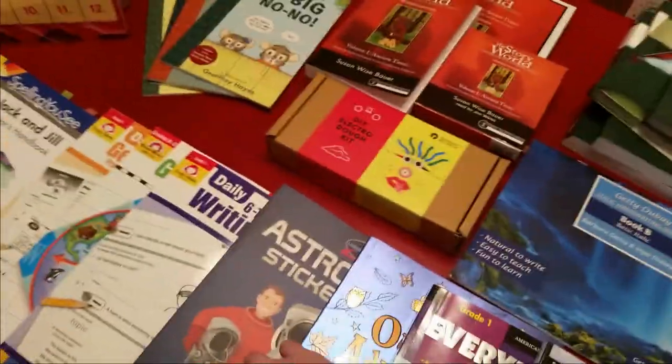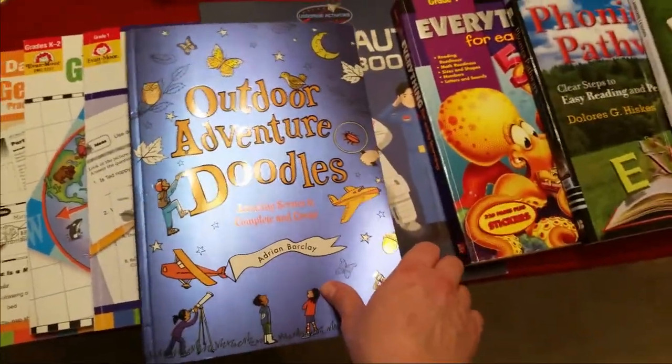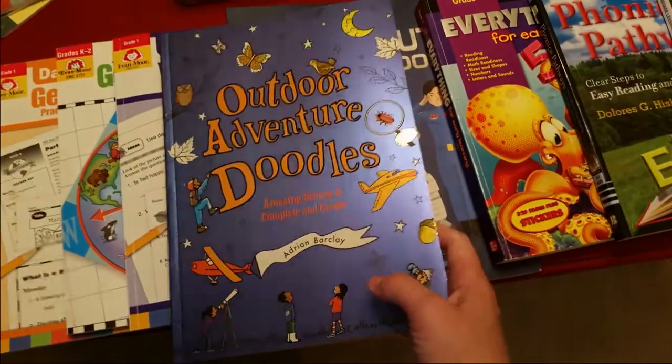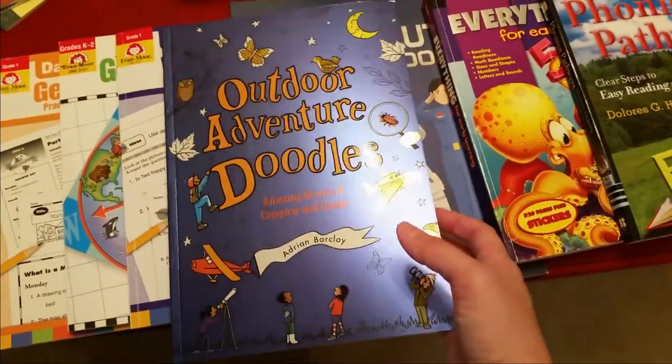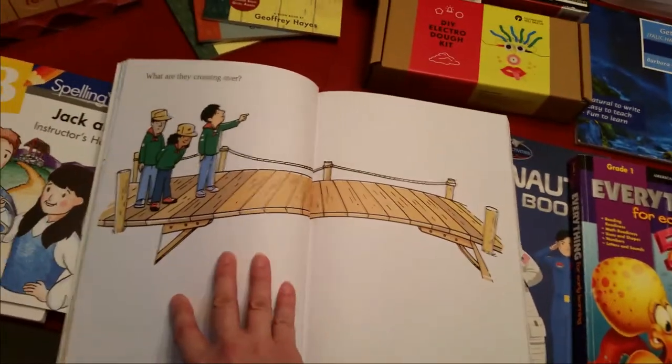Let me pick up another art one. Now, this is one we haven't used yet. As you can see, we're still kind of working on the hand-eye coordination with the drawing, and I didn't want to overwhelm him. This one looks a little bit more difficult, but if your kid likes to draw, this is beautiful.